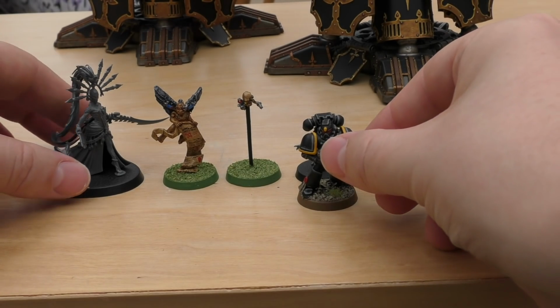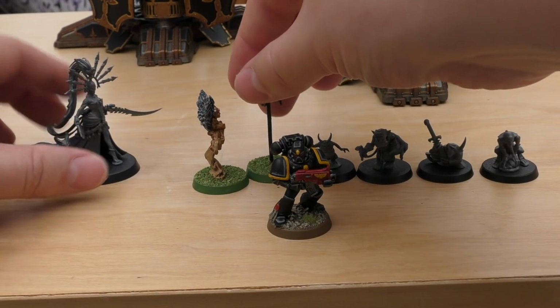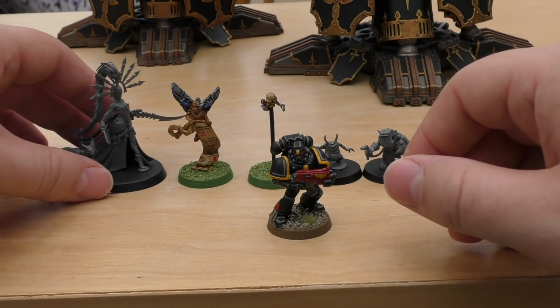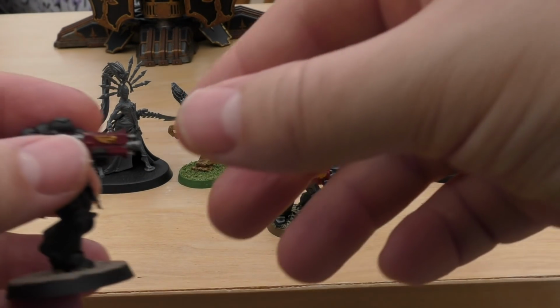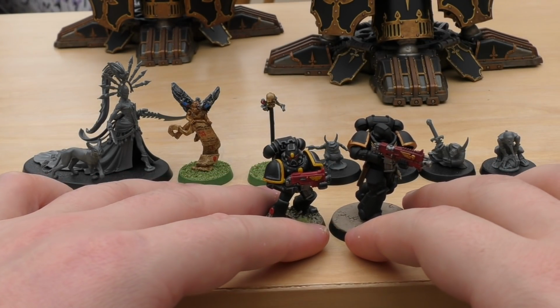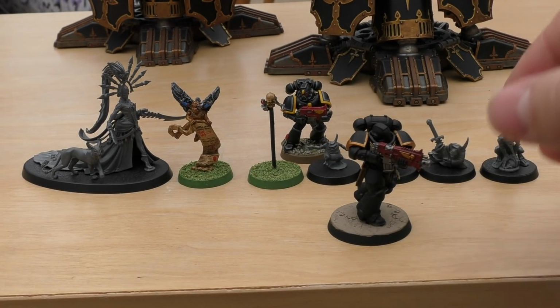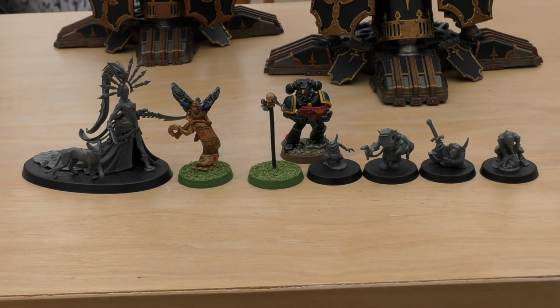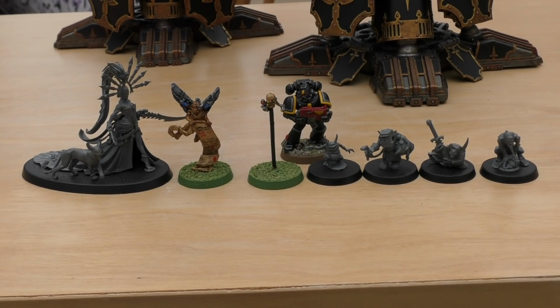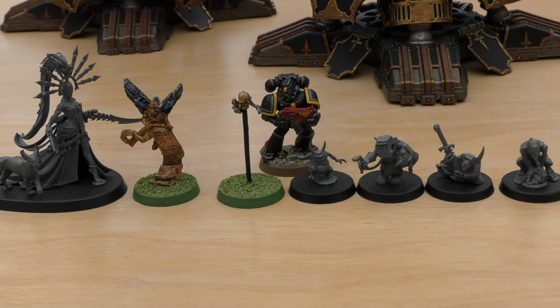Look how cute he looks next to Ivrain. Pretty cute, yeah. Also, what about next to a Primaris Space Marine? Yeah, very cute. Cute looking model there. So I think we can add him in the cuteness factor. But that just goes to show you the size comparison with all these cute miniatures. So I hope that helps. And that's pretty much the end of my video.